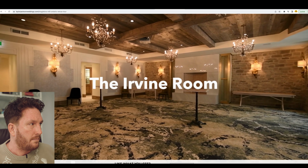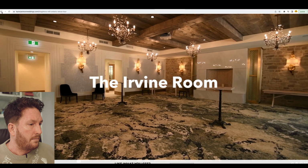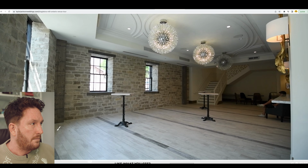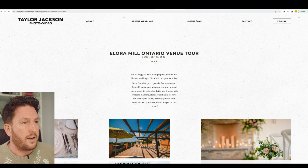This is the Irvine room, which we're using today for cocktail hour. You can also have your wedding reception here if you're under about 100 people. Heading out the door to our left here, you head into the main. So that is what a venue tour is.